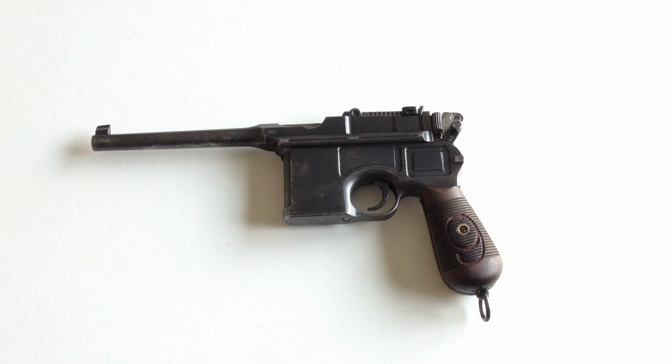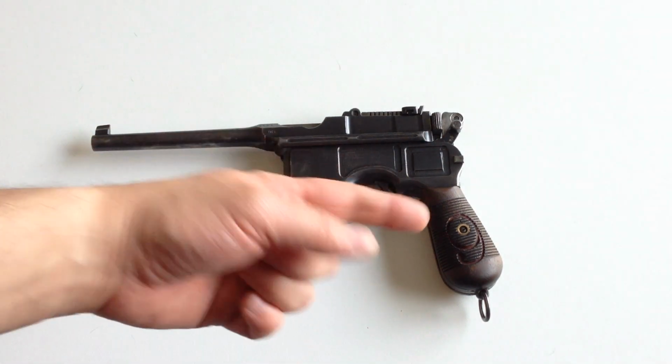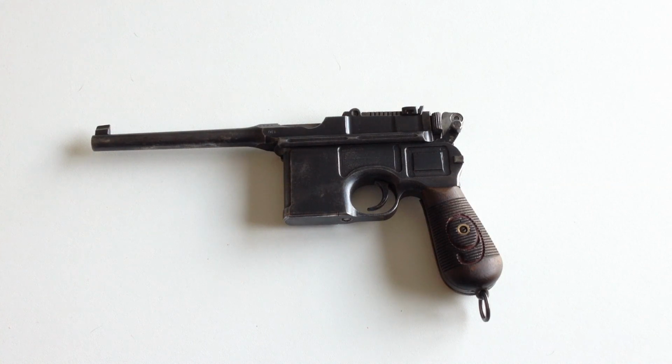So the Broomhandle Mauser was the first commercially successful self-loading pistol, in that it was designed so that the recoil forces would move the bolt back and chamber a new round and get it ready to go. This is the first commercially successful pistol to do that in mass production. So that's why it is famous, other than how it looks, and that they've made a whole bunch of them. Winston Churchill carried one. It's a pretty famous firearm, and a great shooter too.